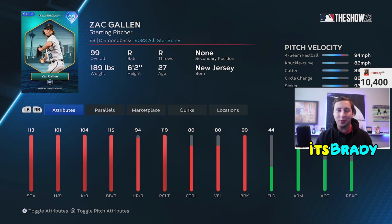Our first honorable mention is Zach Gallen. Now, Zach Gallen is just a really good card. 101 hits per 9, 119 pitching clutch, which is what carries this card. The hits per 9 are a little bit low, but the pitching clutch is pretty much maxed whenever you parallel him up. He's got a really good pitch mix.